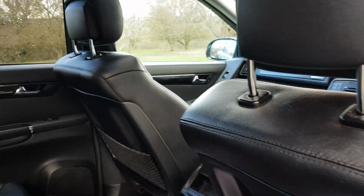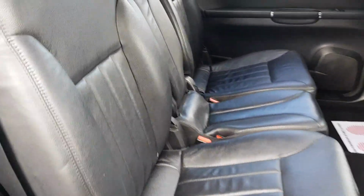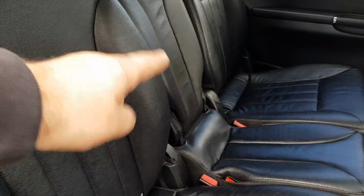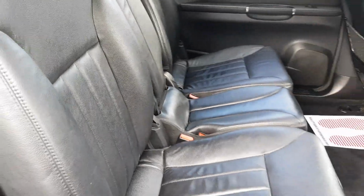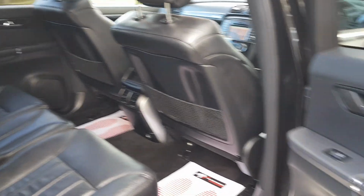Now we have got a full complement of mats. I just haven't put them in the car as yet. So, black set mats. Hopefully you can try and pick up all of the interior in here as well. And there's lots of configurations that you can have with the middle seat. You can fold that middle seat section flat and etc. and just have it as a 6-seater if you want. But it's traditionally a 7.